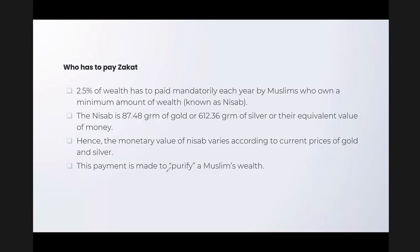This payment is made to purify a Muslim's wealth. So the purpose of paying zakat has been mentioned in the Quran. Zakat itself means purification. So zakat means purification of money, purification of wealth.